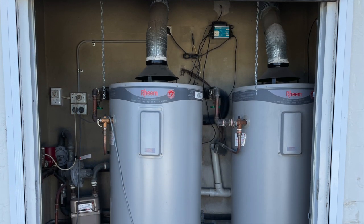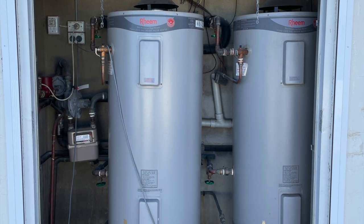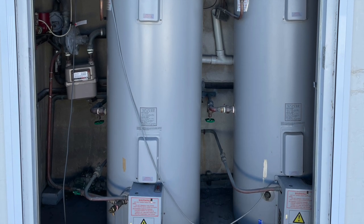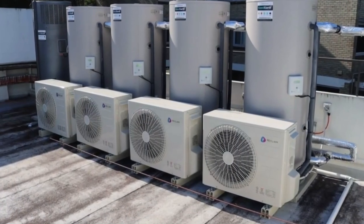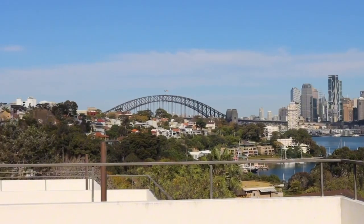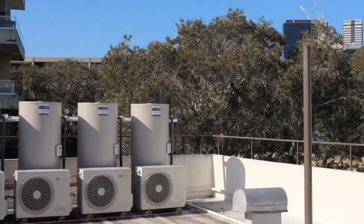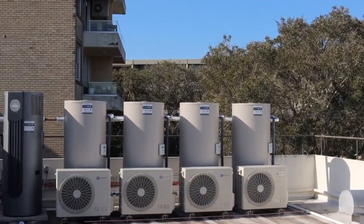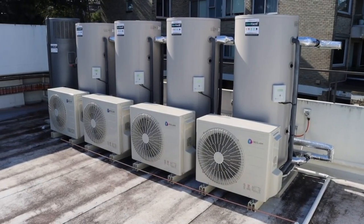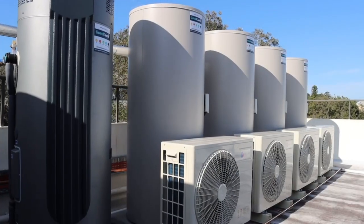And here you can see the original gas hot water boiler system. There were 2 gas storage tanks on the rooftop, and this has been upgraded to a heat pump system. So all 15 apartments get their domestic hot water from an electric heat pump, and you can see there are 4 Reclaim Energy heat pumps and storage tanks behind them, and an Apricus storage tank. And this one was installed by the Good Earth Group.